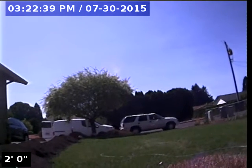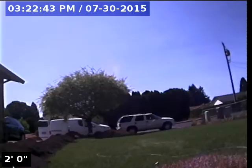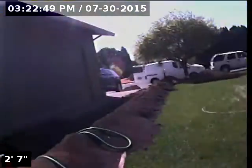I am at 630 North Dahlia Place in Cambie, Oregon, doing a sewer scope from the clean out on the front side of the home out to the city main line in the street.